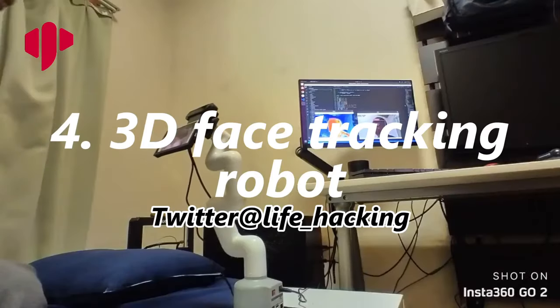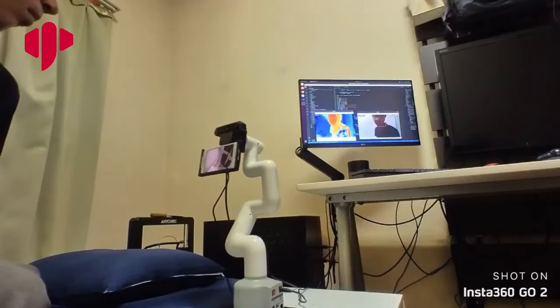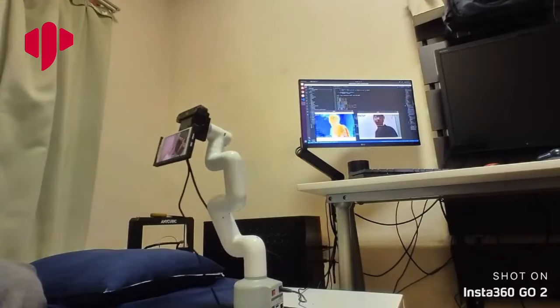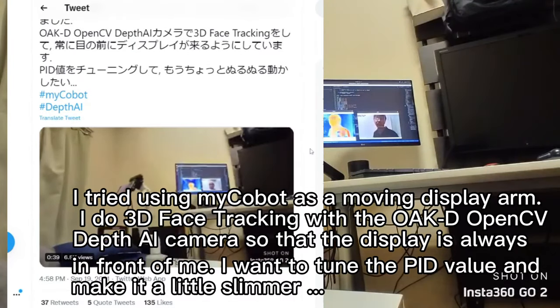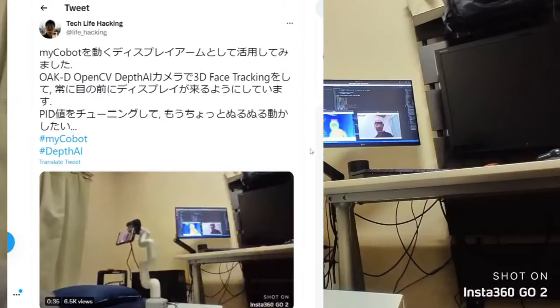3D face tracking robot. Created by Tech Life Hacking, a Japanese maker, he makes 3D face tracking with the OakD OpenCV Depth AI camera so that the display is always in front of him. Besides, he writes a detailed tutorial for this project on his website.